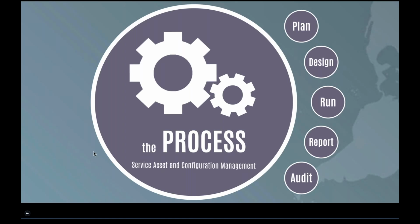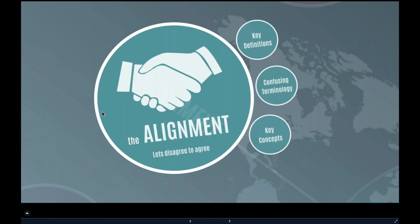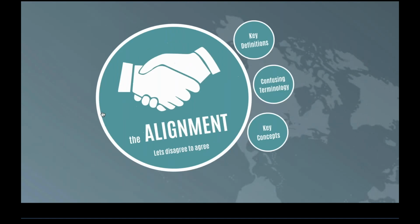This is fundamentally what configuration management is about. And if you're doing CMDB without process, it's like doing incident without incident management. It's like doing change without change management. If you're doing CMDB, you have to do configuration management. So I just want to highlight that. It's definitely something that you have to think about, and we can of course help you with that.